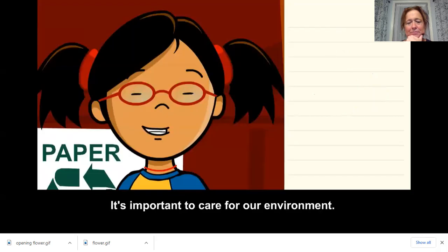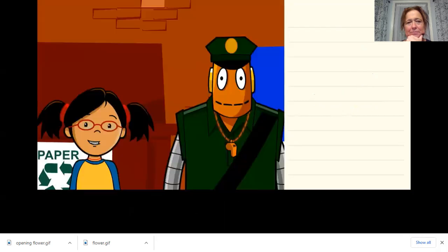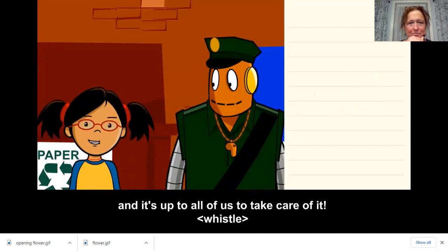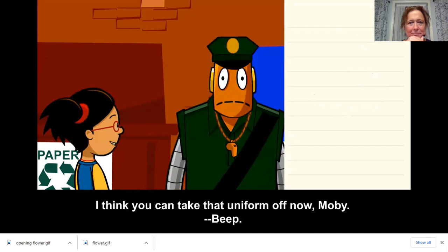It's important to care for our environment. We only have one planet, and it's up to all of us to take care of it. I think you can take that uniform off now, Moby.